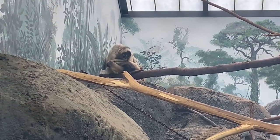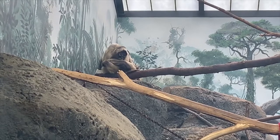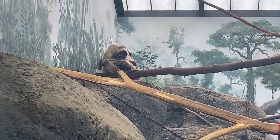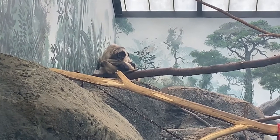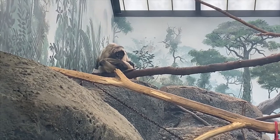There are some safe branches that we can cut around the parks area, and we can give them fresh branches that they peel the leaves off, and that's very enriching for them. Enrichment is something that we do for our monkeys every single day, and it is anything that mentally or physically stimulates our animals. It brings out their natural behaviors and keeps them occupied.